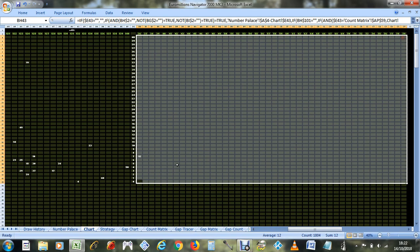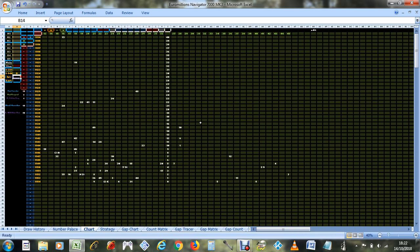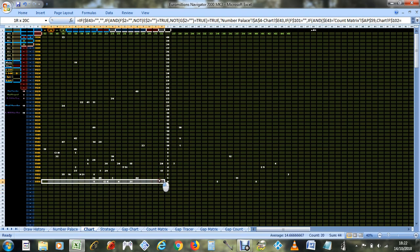And you can only see one of the star numbers because they recently went up to 12, so 12's lagging behind. But if we only go back as far as when they went up to 12, then you can see all the star numbers on that. So the most recent draw was 11.54, and that's the result there at the bottom of this chart.